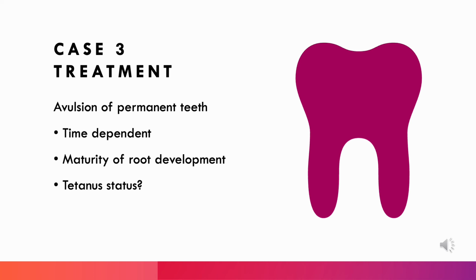Moving on to the treatment in this case, this is an avulsed permanent tooth, likely with a mature apex, which you'll be able to see when the tooth's in your hand before you put it back in. This is a time-dependent treatment. The sooner you can get that tooth back in, the better the chances she has of keeping that tooth there, at least for some period of time. The maturity of the root development in every case is worth considering.